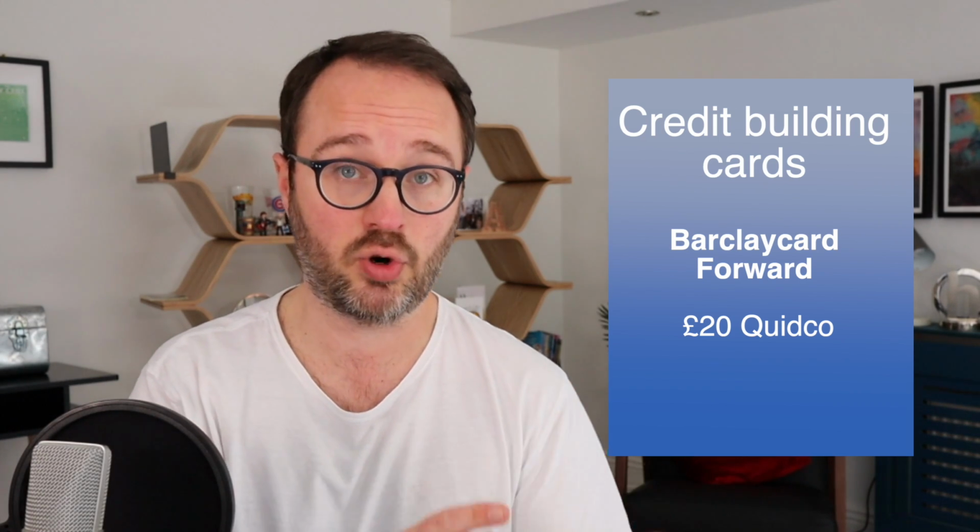Again, with these, you want to do that eligibility check first of all to see which ones are best for you. The ones you're most likely to get accepted are the best ones in this category as much as the others, but particularly here because your whole point of getting this card is to build your score. But there are a couple worth looking at in terms of an extra you might get on top. If you go via the cashback site Quidco, you can get a £20 cashback reward from the Barclaycard Forward card. Again, this is designed for people with low credit scores. Or the Amazon Classic card, you'll get a £10 Amazon voucher with that one.